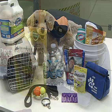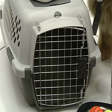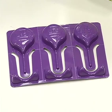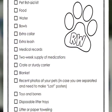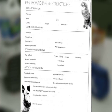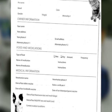A pet preparedness kit includes treats, water, food, favorite toys, a crate for transportation. You should also include any medication that your pets are currently on. And of course, don't leave home without important paperwork to board your pet in an emergency. That paperwork includes vaccination information, a description of your pet, and emergency contact information.